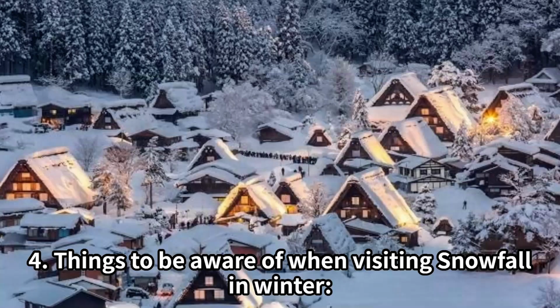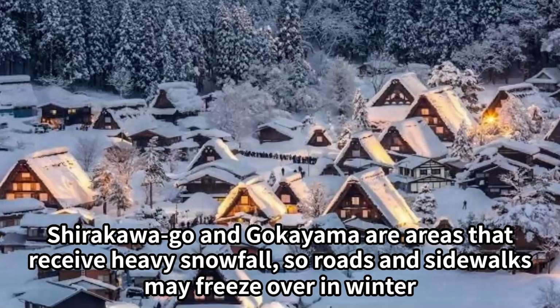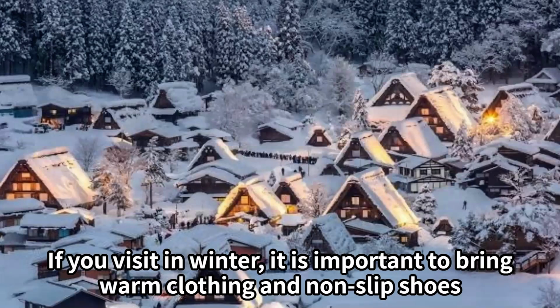Things to be aware of when visiting. Snowfall in winter. Shirakawa-go and Gokuyama are areas that receive heavy snowfall, so roads and sidewalks may freeze over in winter. If you visit in winter, it is important to bring warm clothing and non-slip shoes.